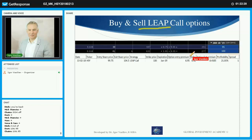Now what happens here, if you do this trade, actually you don't keep it until the last moment. You sell it way before that, and I'll explain why. Because what happens with the price of this call when the share price rises, who knows how fast it's going to increase in price? All the information is in that slide.